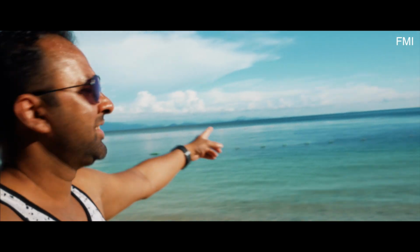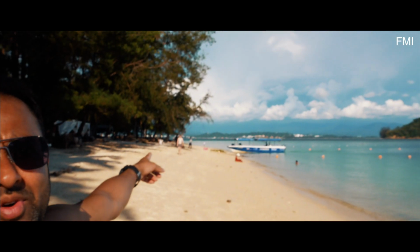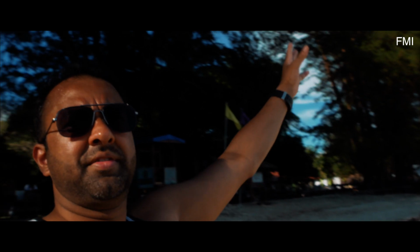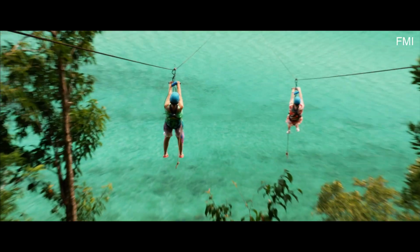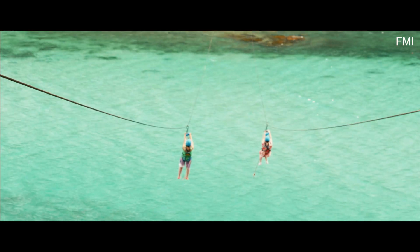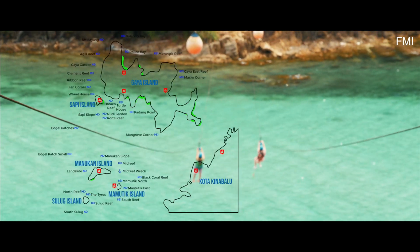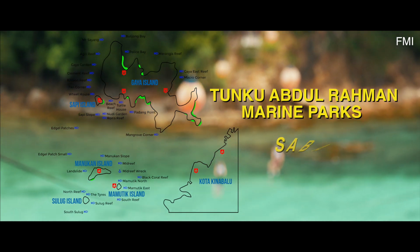Island there, and another one over there, and probably three more behind us. We are going island hopping today in Sabah. These are the most picturesque islands you will see here in this region. They're collectively known as the Tunku Abdul Rahman Marine Parks, and they belong to the state of Sabah, Malaysia.